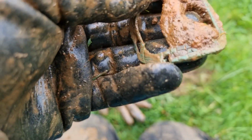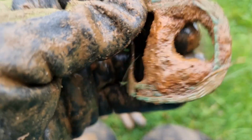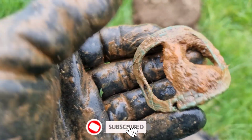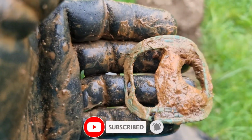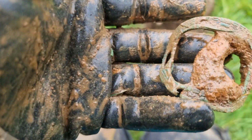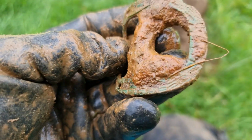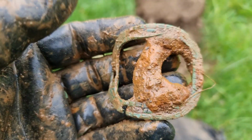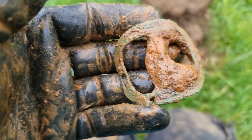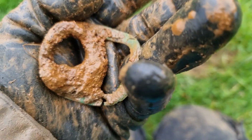It's quite big. It's also very fragile. The metal's quite soft on this one. Again, it's pretty difficult to clean in these conditions because it's just wet and muddy. I've done the best I can. It's got a nice little design around it. I'm going to clean that one up at home and I'll put a photo up. That's what I'll do. But yeah, that's very nice. I like that.